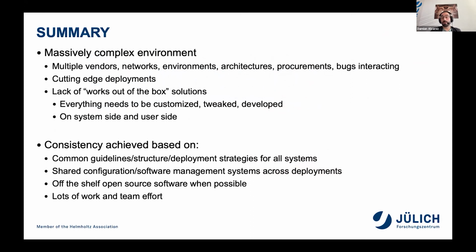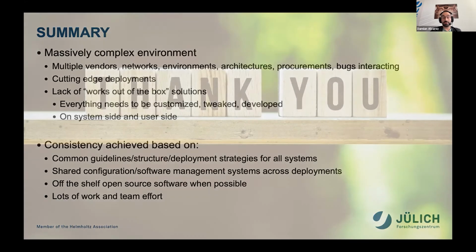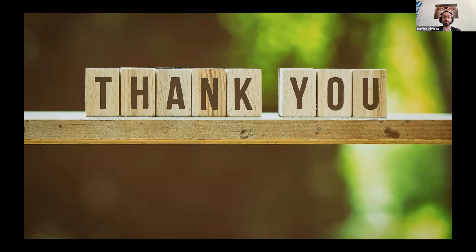Due to these constraints, we do not have a lot of out-of-the-box solutions. So we basically build it from the ground up and made it in a way that allows us to deploy it easily on all the systems we have and hopefully on future systems. Good, so I think that's all. Thank you, and if there's any question, I'll be happy to answer.